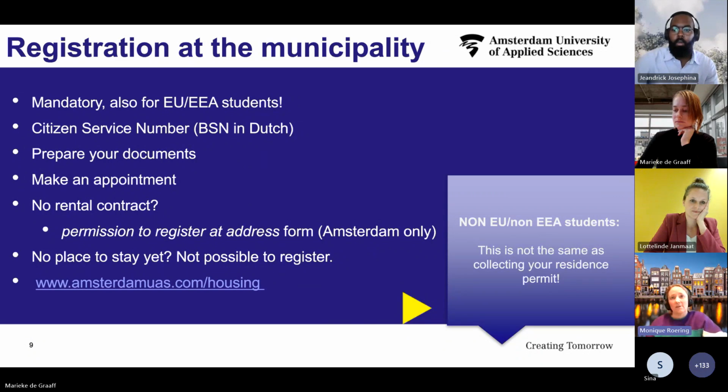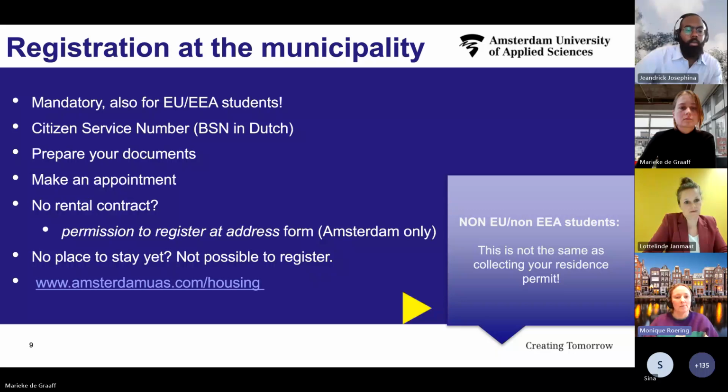This is something different from collecting your residence permit. The residence permit is needed for non-EU students, to enter the country and to stay in the Netherlands legally. We will talk about the residence permit later in the presentation, but we just wanted to pay attention to the fact that this is completely different. Registration at the municipality is for everyone. The residence permit is only for non-EU students, and you do not need the residence permit to register at the municipality. You do not have to wait until the process for the residence permit is completed. You can already register at the municipality when you arrive in the Netherlands.